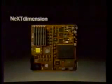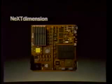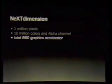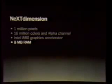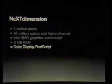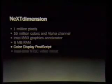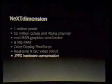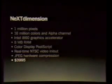So this is what our NeXT Dimension board looks like. Let me go through the features briefly. 1,000,000 pixels, all 32 bits with alpha channel. That's that transparency that lets us see through the windows. An Intel i860 graphics accelerator, and every system comes with 8 megabytes of RAM, expandable to 32, I believe. Full color PostScript on every system. Everything you've seen today has been drawn by color PostScript. Full NTSC and PAL video in and out, and full JPEG hardware compression at $39.95.